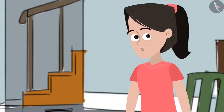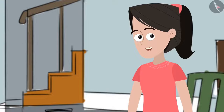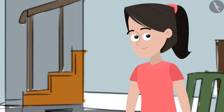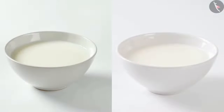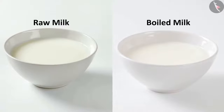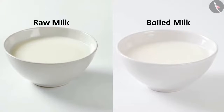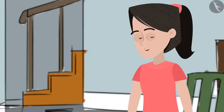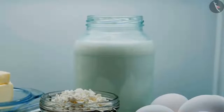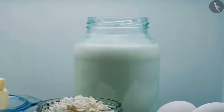Friends, would you like to see if preservation actually helps? Let us do a small activity. With the help of an elder at home, take 2 small bowls, add raw milk in one bowl and add boiled and cooled milk in the other. Keep the raw milk on your kitchen counter and the boiled and cooled milk in your refrigerator for 24 hours.